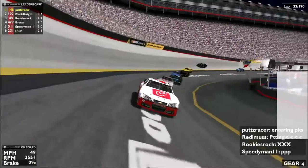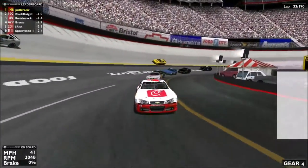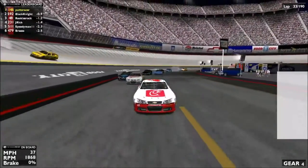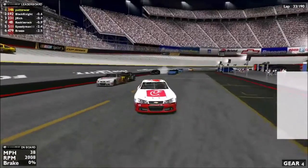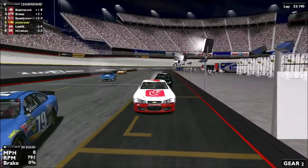See what I mean? And now you're going to see almost everybody come in this time. I'm sure of that. Well, looks like Jay Rich is going to stay on the racetrack. He's going to try to see if he can get an extra bonus point. Every time you lead a lap, you get a bonus point.